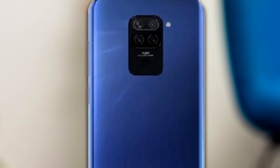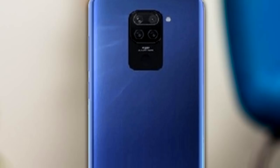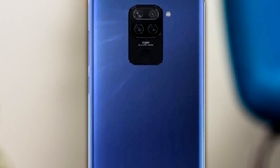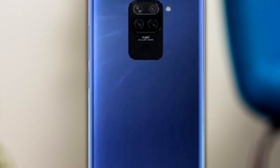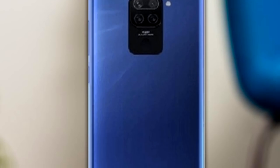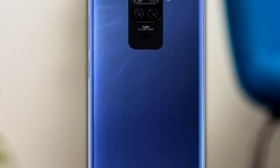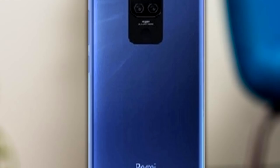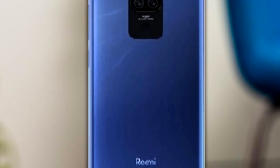There are four rear cameras with excellent performance, and these are their specifications: 1. 48MP focus 1.8 wide angle, 2. 8MP focus 2.2 ultra wide, 3. 2MP focus 2.4 micro, 4. 2MP focus 2.4 depth sensor. With other features, you can find inside the camera, such as HDR, document mode, ID photocopy mode, portrait mode, panorama mode, professional mode.